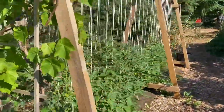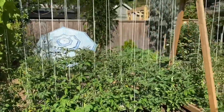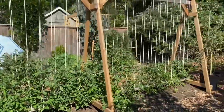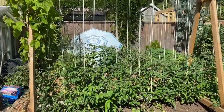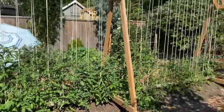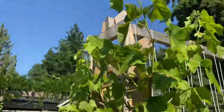This is our tomato trellis. So these are all tomatoes growing up. We have the ropes there just so we can attach them as they grow so they don't get weighed down by the tomatoes. Tomatoes are looking good. Another grape right there.